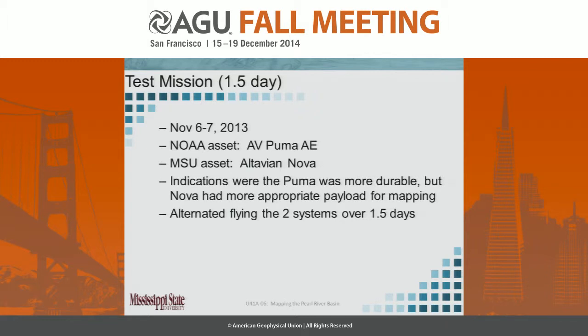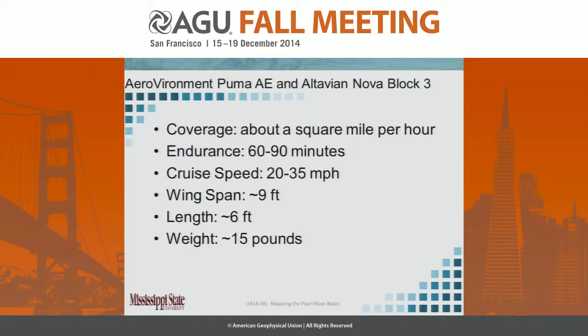So we alternated flying over the two systems over 2 days. Just note we could cover about a square mile per hour with either bird. They last about 60 to 90 minutes, as was said earlier, because of the batteries.